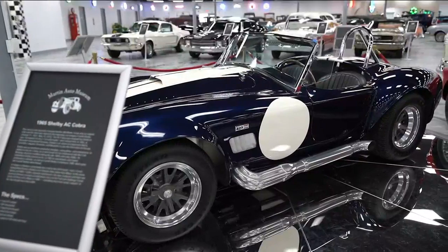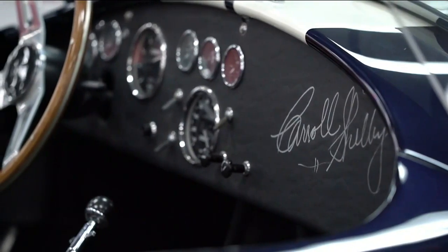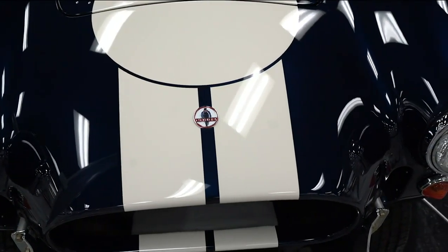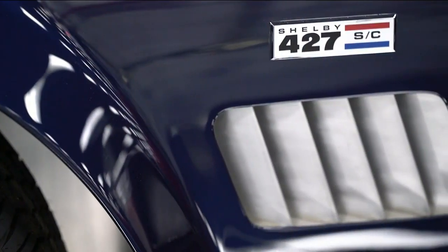And check out this 1965 Shelby Cobra, once owned by Carroll Shelby himself. He even signed the dashboard. This car has 6 miles on it, so it's probably one of the rarest there is around. It's got a 500 horsepower V8 in it, and it's all aluminum.